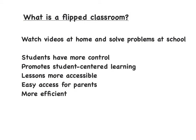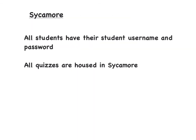Now, what's nice about Sycamore is that I am housing all of my quizzes on Sycamore. So if a student would like to see what is going to be coming up on their quiz, they'll be able to go out on there to see what they would study for. All students do have their student username and password, and I've shown them how to maneuver on Sycamore so they are fluent with the website.